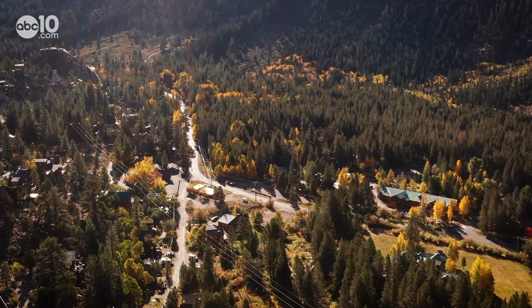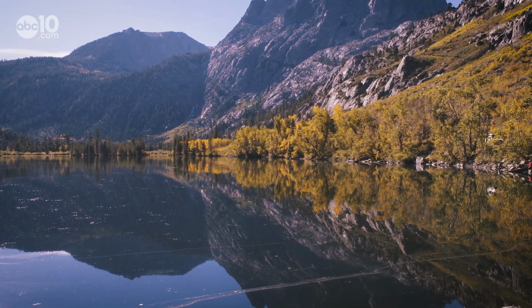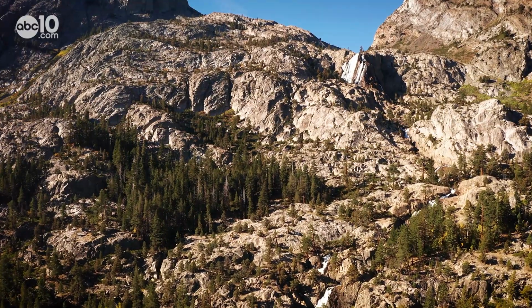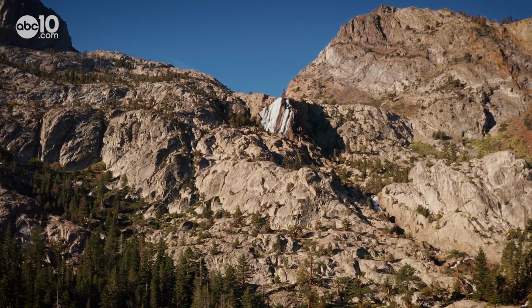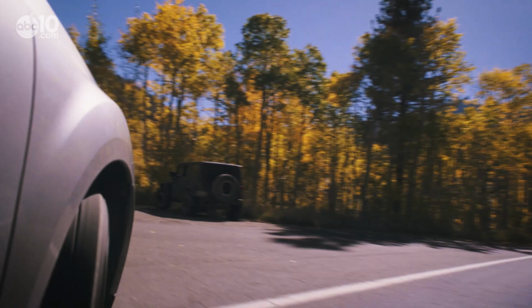Next on the loop is Silver Lake, which lives up to its name by reflecting the bright foliage off the glassy water. Silver Lake has one of the most dense tree populations on the loop, and above it all is Horsetail Falls. It's huge, and that makes those fall colors even more dramatic when you see this huge waterfall coming down the mountains. A good vantage point to see Horsetail Falls is from the Silver Lake Resort restaurant parking lot, which is also a good place to grab some breakfast or lunch.